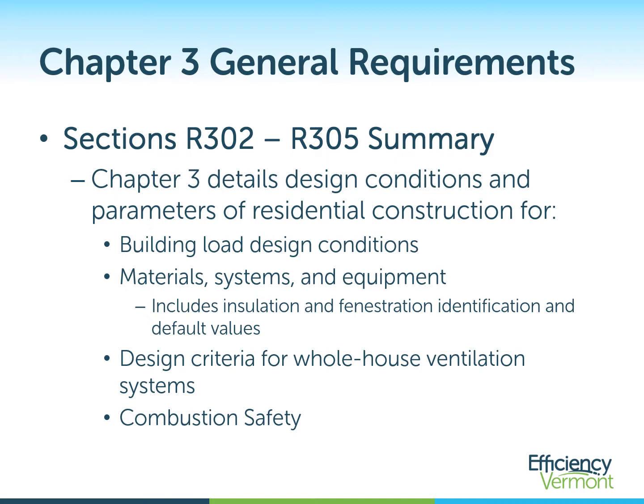An important element of this chapter is design criteria for whole house ventilation for new construction. Any new building is going to require a whole house mechanical ventilation system, and this chapter goes into detail about the requirements of how that should be specified and designed, and also covers the parameters of combustion safety for fuel-fired and other combustion equipment within the home.